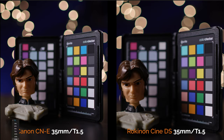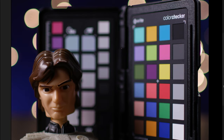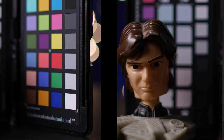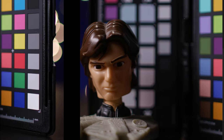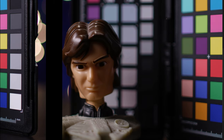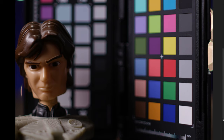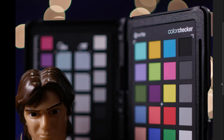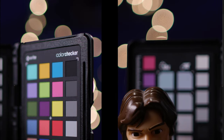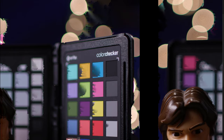But if I come in now at 200% again, you can see the Canon looks beautiful and creamy. And then when I come over here to the Rokinon, it looks beautiful and creamy too. It's a little more, there's a little dreamier touch, I think, to the Rokinon, but I think it holds up really well. And even if I come over here and look at some of these marks and these digits on the color checker, it's still plenty crisp and sharp, as it is over here on the Canon.